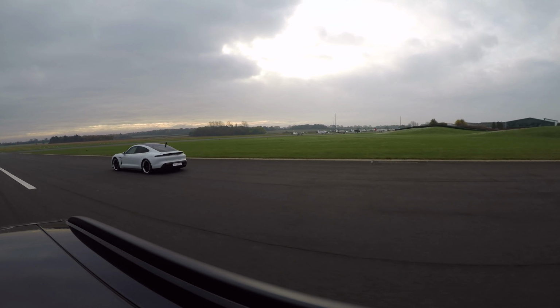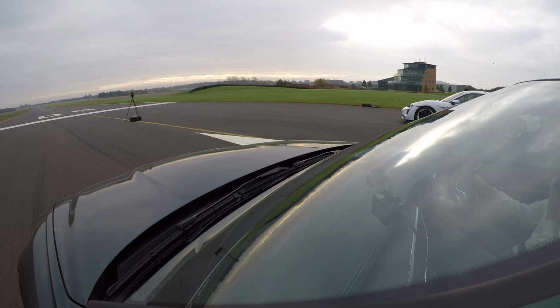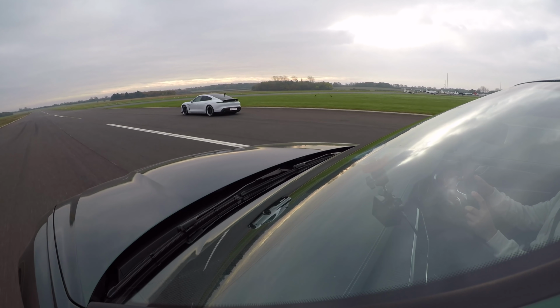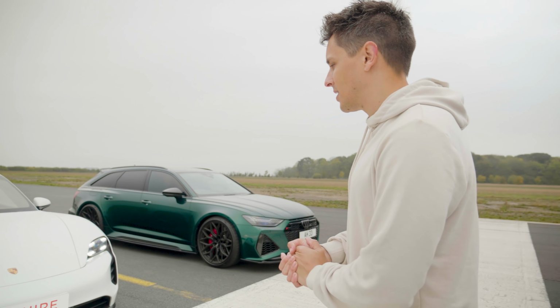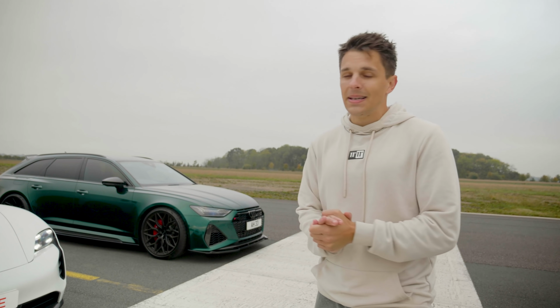But I did think the Taycan was going to sort of bottom out at some point, but it does kind of keep going. But I was happy with the rolling start, because it was interesting really, because the Taycan got the initial launch, and then the gap did increase a bit, but it leveled out, and that's something which I'm happy with. But still so impressive with the Taycan. It really is. It's unbelievable bit of kit.